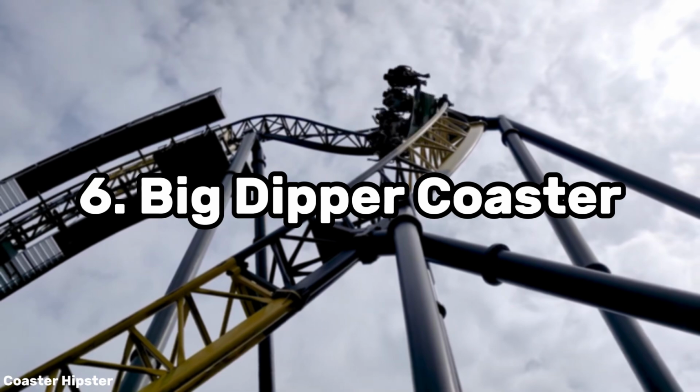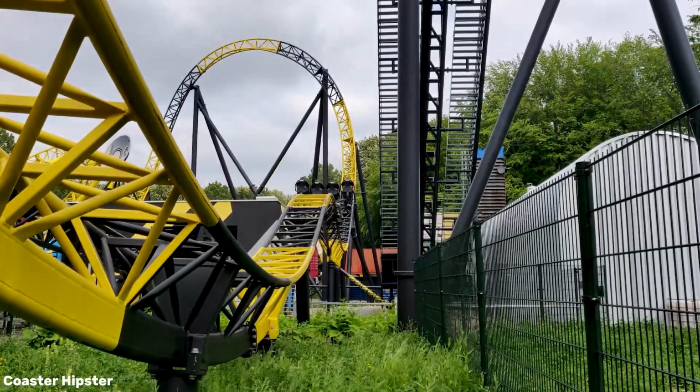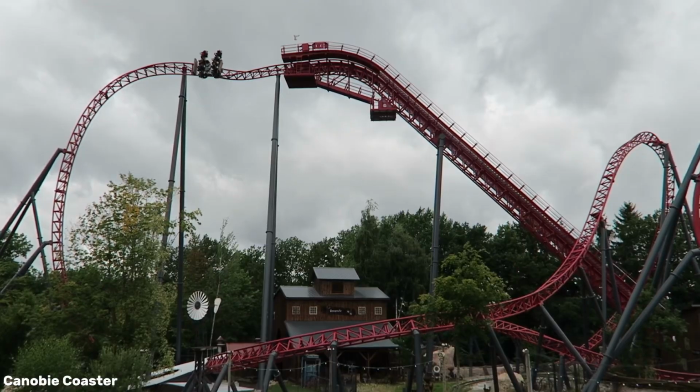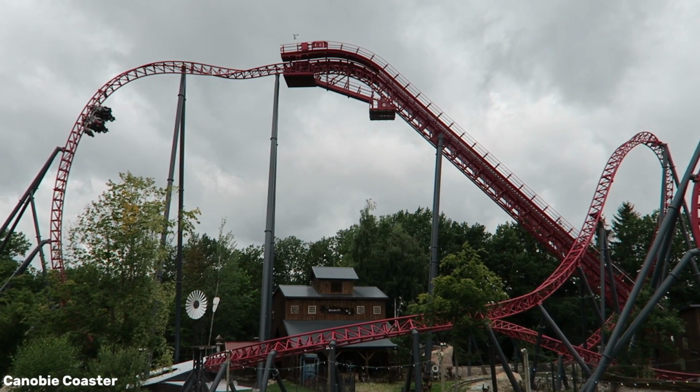Moving on to the next spot, this is where it gets interesting. We got the Big Dipper coaster model, but there's only a few of these out there in Europe, but they are still great. I've been lucky enough to try Lost Gravity at Walibi Holland. These roller coaster models do offer great thrills on a small footprint.